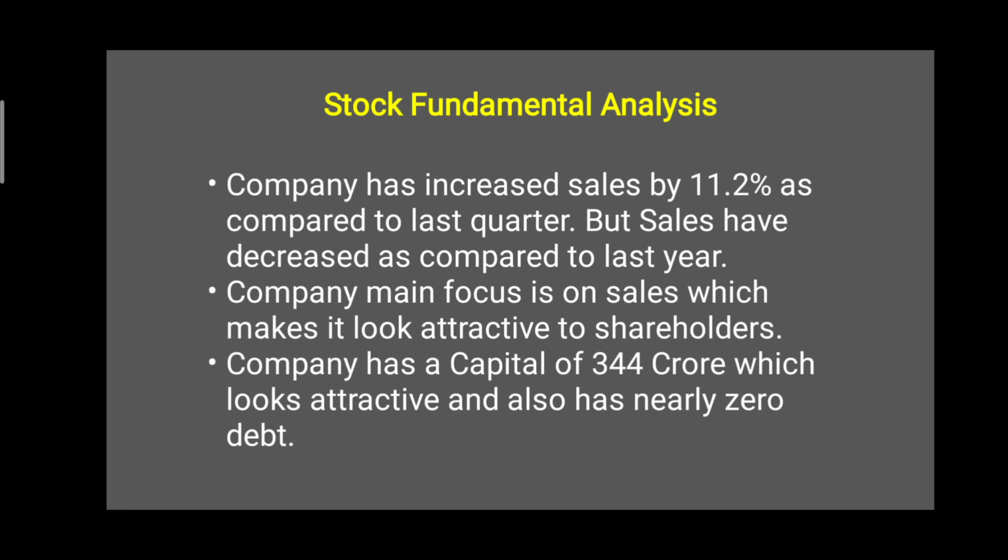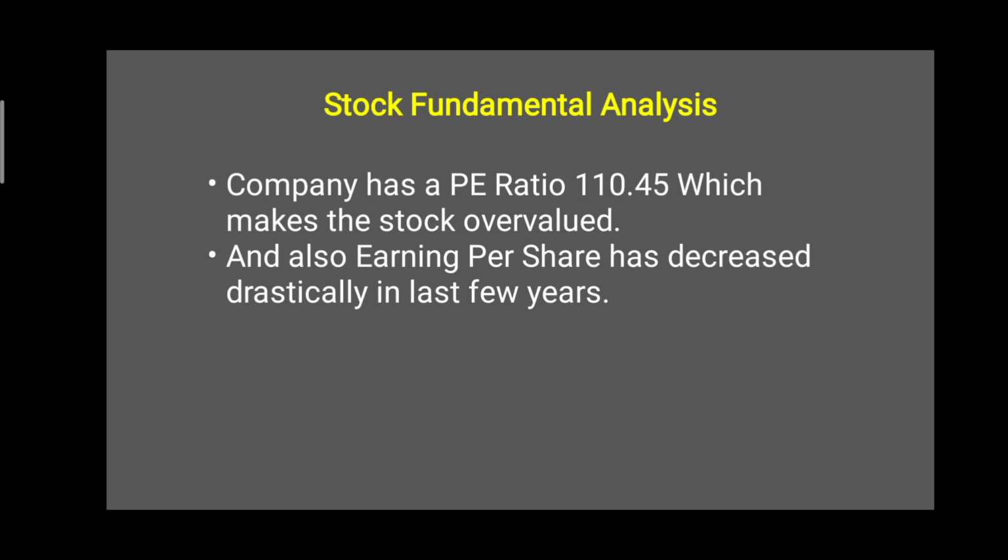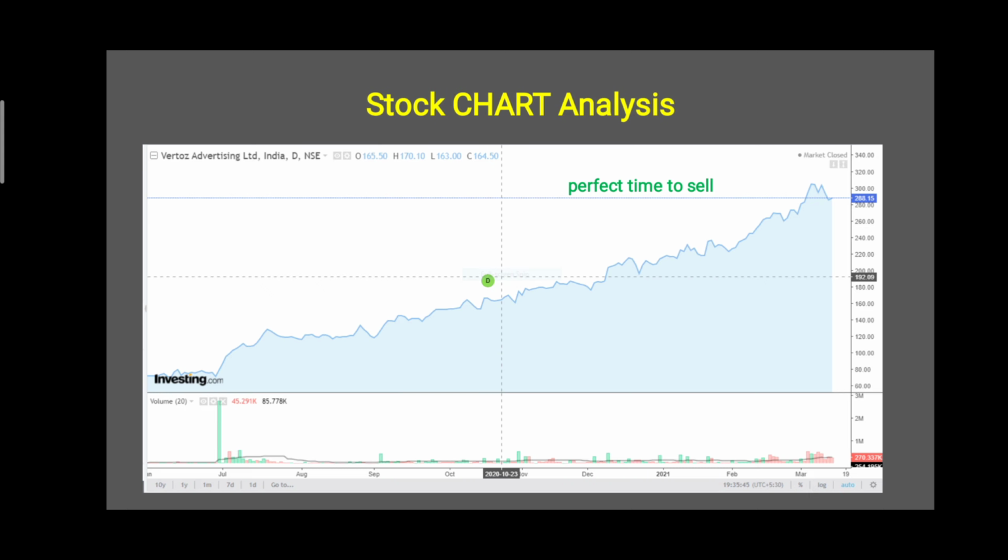The company's main focus is on sales, which makes it look attractive to shareholders, and the company has a capital of 344 crore, which looks attractive, and has nearly zero debt. The company has a PE ratio of 110, which makes the stock overvalued, and earnings per share have also decreased drastically in the last few years. If we look at the chart of this company, it has grown from rupees 80 to 288 in the last 1 year. So this company is really overvalued right now.